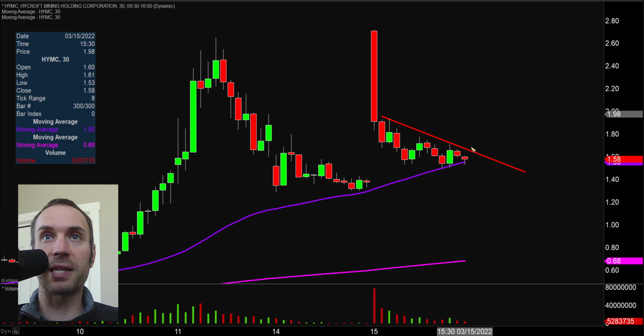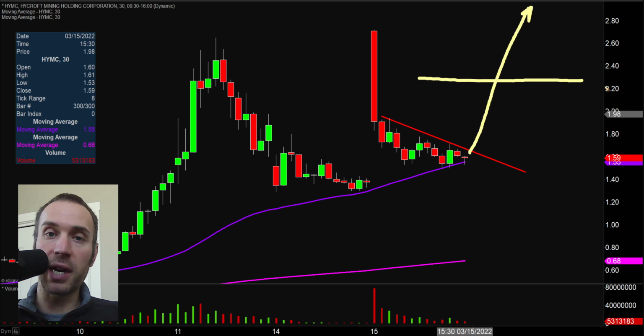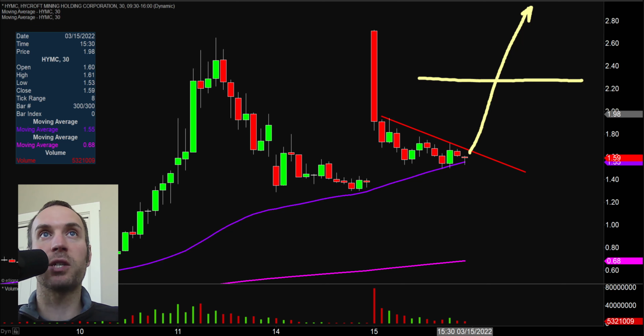Now, let me be very clear. I'm not saying that the price breaks through that line means that for sure the uptrend is going to continue. But let's just say it, quote unquote, only goes up that high. From a trading standpoint, that could still potentially be a nice, worthwhile trade.